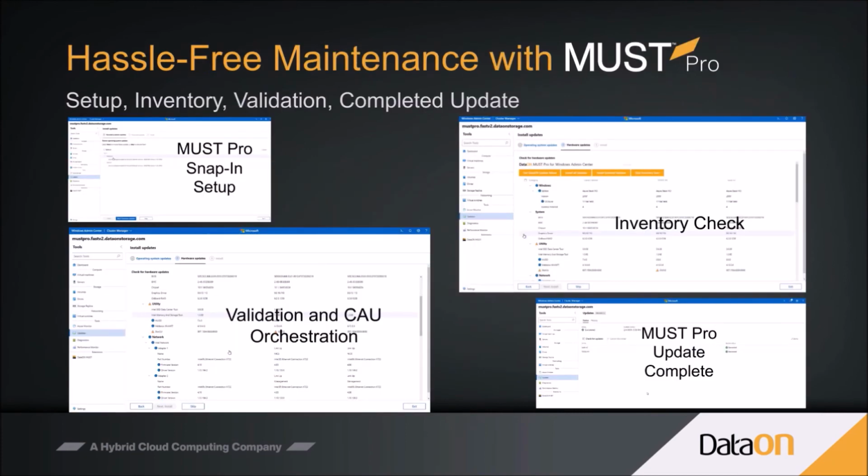With DataON MUST Pro, this is the brand new feature that DataON developed along with Microsoft as a new snap-in extension for Windows Admin Center. With MUST Pro, we're now taking ownership of the hardware piece of the update and upgrade. There's a demo on the website if you want to go see it, but I just did a quick screenshot, right? You go through the process where our MUST Pro extension will first set everything up, whether it's the beginning of deployment or during the middle once everything's set up.